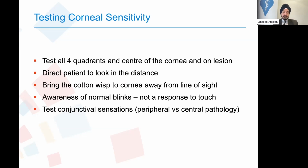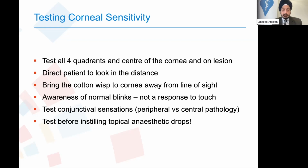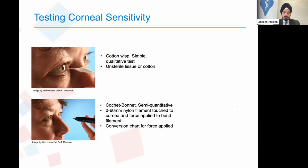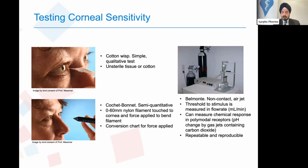And don't forget to test conjunctival sensation as well. And then you can do your anesthesia test if you want to. And of course, you want to start testing before you put the topical anesthetic drops. And this is the way we normally do it with the cotton wisp. You have the Cochet-Bonnet aesthesiometer, which you use for semi-quantitative assessment. And there are more sophisticated tools, the Belmonte, which uses jets of air and carbon dioxide to change pH to cause sensations. There is a commercially available prototype now, but we don't have that.